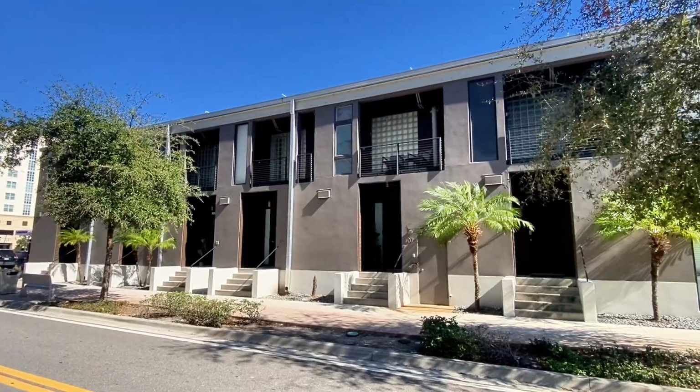All right, so we're coming up on the Channelside Lofts here just behind me. This is phase 1 of the Channelside Lofts, and these are really, really cool inside. They even have a little balcony. I don't know if you can see, there it is. They even have a little balcony up there.